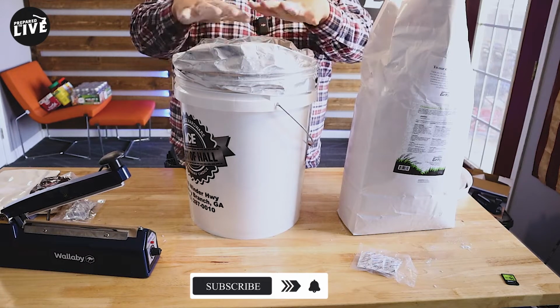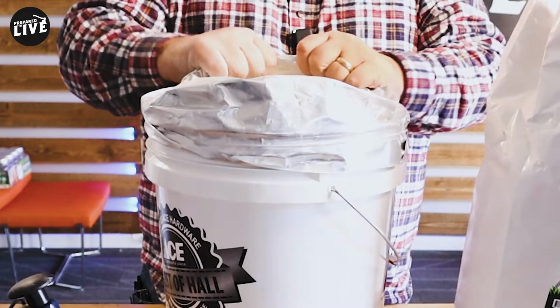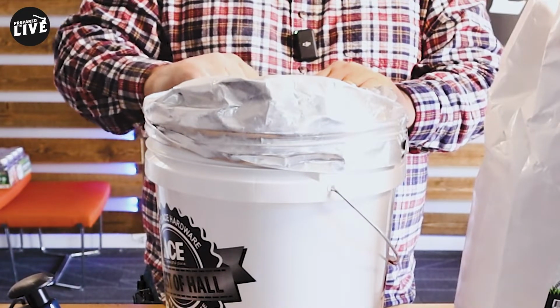Now, if you're using Mylar inside your 5-gallon bucket, your bucket doesn't need to be a food-grade bucket because the food never touches the actual bucket. It's inside the Mylar. The better the Mylar, the better. The best product I found on the market is Wallaby. They have tremendously tough bags. They're thick. They're very well made. A lot of Mylar is just so flimsy that you can even tear them while you're putting the food in during storage preparation. But with these Wallaby bags, they're tough. They're secure. They're thick. They're made from great components, and they have some added advantages.